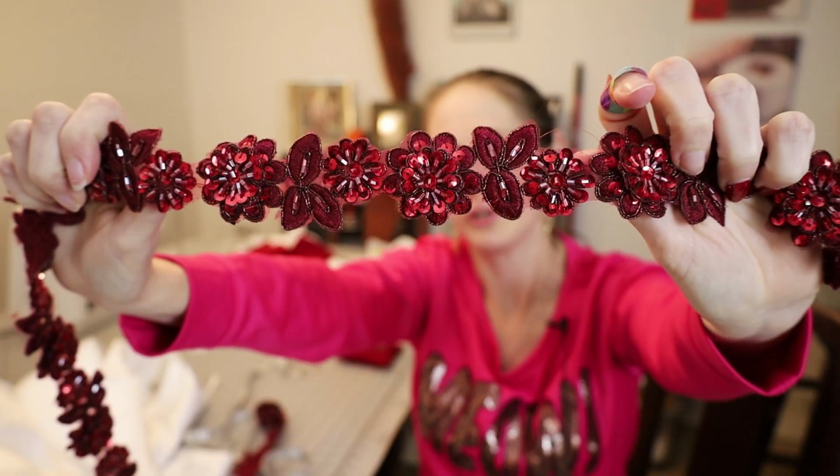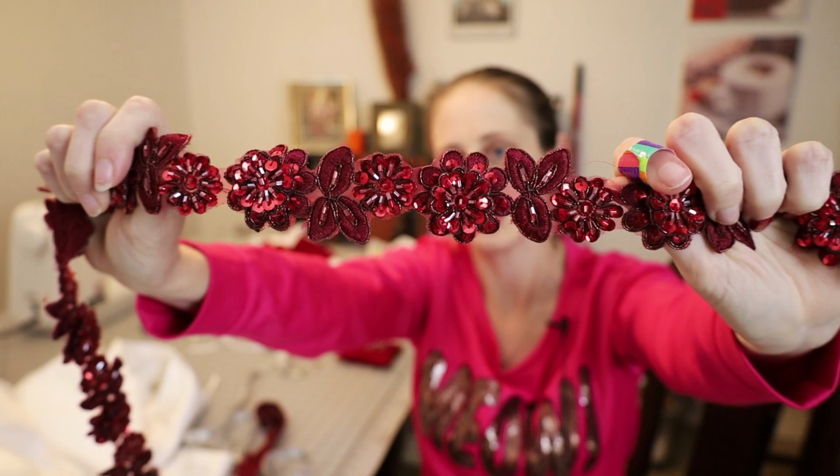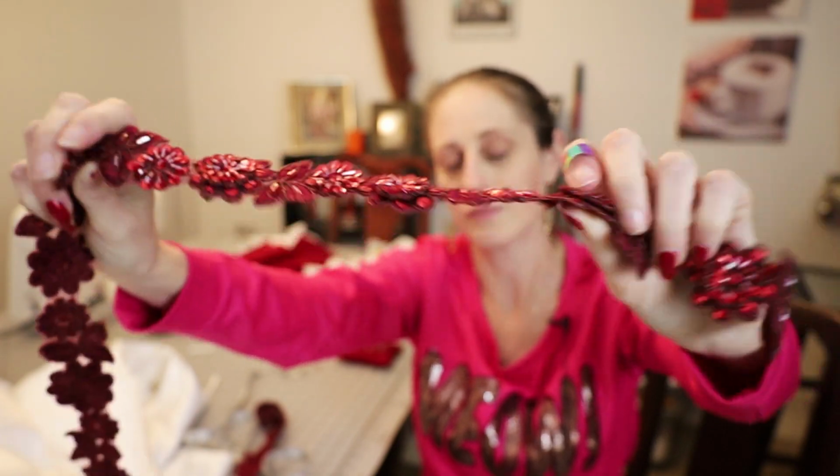The belt, consistent with Santa Lucia, is red, quite a contrast to the white dress. I used a beaded floral trim as the main decoration, and it fastens with a buckle. The buckle is a modern one I was able to find easily and quickly, and also inexpensively. I mean, the trim is modern too, so.